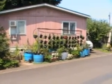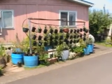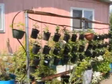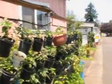Alright, time for a video update. It's the 4th of July, 2012. And as you can see, the bell peppers on the food fence are doing well.